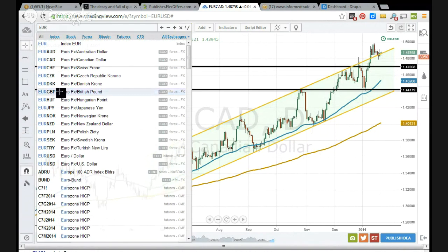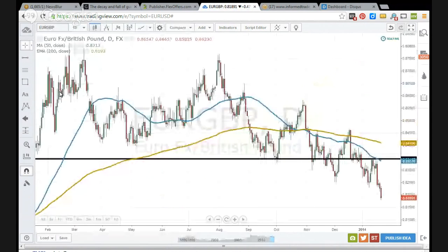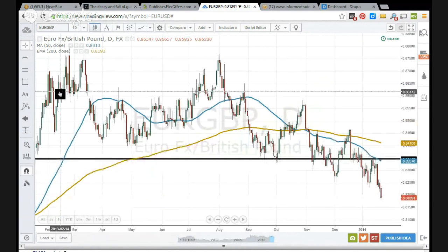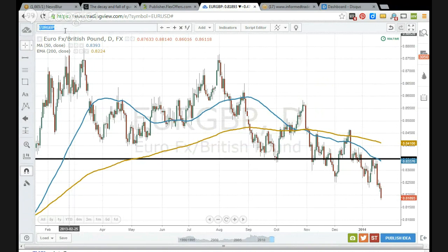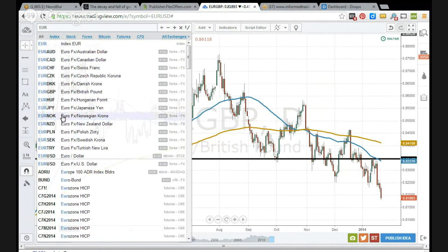Okay, Euro Pound. Price is still falling. Nothing to do here. I did have an entry order on that I closed out. Where was it? I closed it out right around here. I clearly should have let it go, but that's okay. I understood why I closed it, so I don't really regret that. Euro Yen.